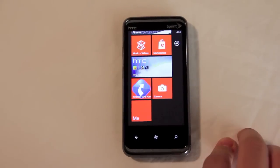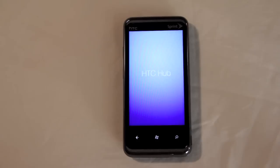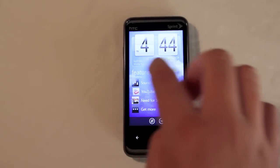So just to go into some of the special features, we have things like HTC Hub, and once it loads up, this is HTC's specialized app. You can see featured apps.